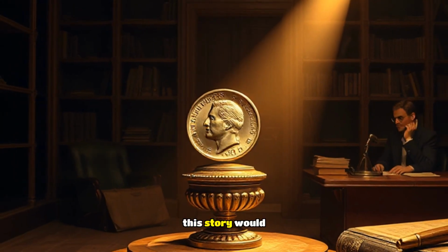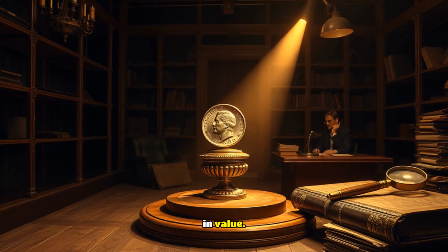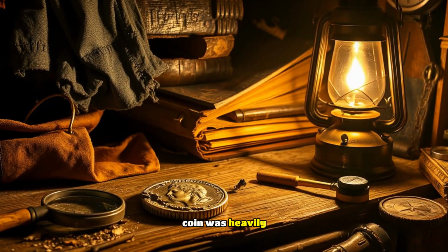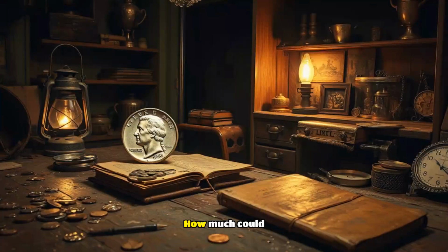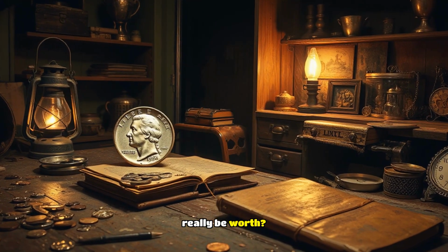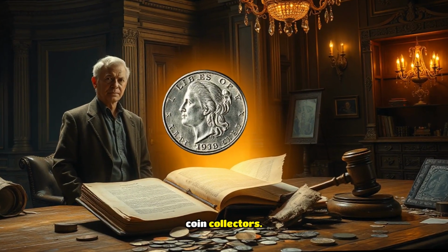Most people thought this story would end with a simple authentication and a modest increase in value. After all, the coin was heavily damaged, barely recognizable in some areas. How much could a beat-up nickel really be worth? But what happened next stunned even the most experienced coin collectors.